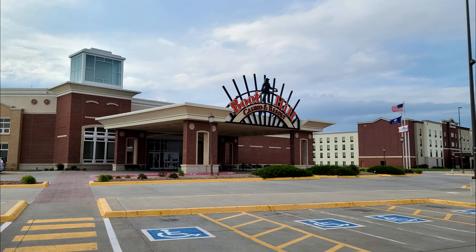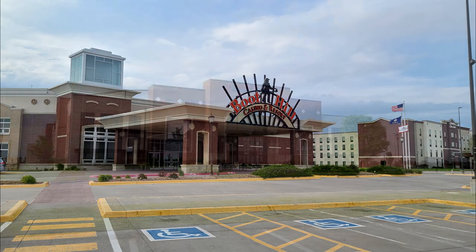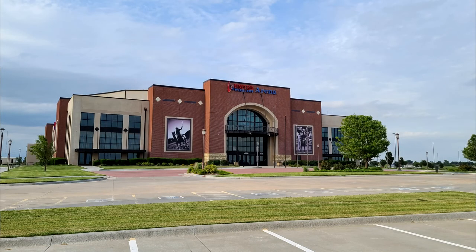The Boot Hill Casino opened on December 15, 2009. It was the first state-owned and operated casino. Then you have United Wireless Arena, which can seat 3,000 plus people, as well as the attached Boot Hill Conference Center, which can seat 600 plus people.